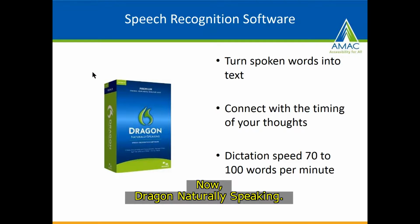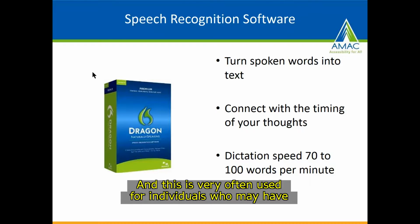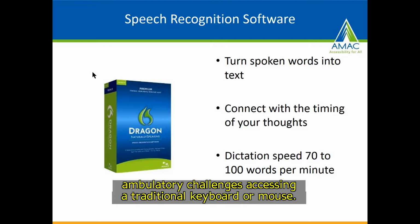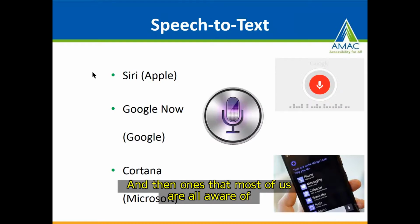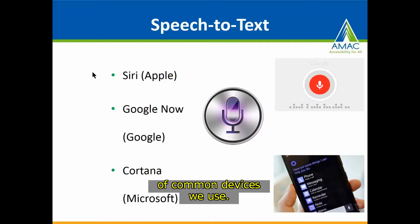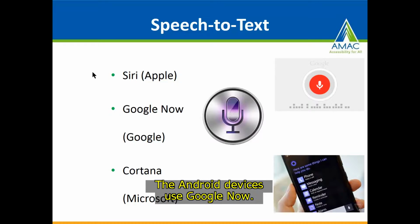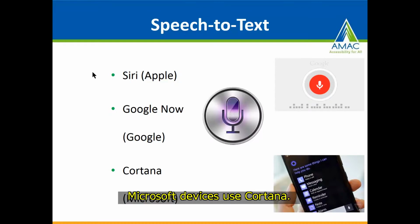Now, Dragon Naturally Speaking, this is a speech-to-text solution, and this is very often used for individuals who may have ambulatory challenges accessing a traditional keyboard or mouse. And then ones that most of us are all aware of is the speech-to-text within the operating system of common devices we use. For example, Apple's iOS device uses Siri, the Android devices use Google Now, Microsoft devices use Cortana.